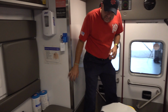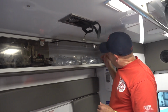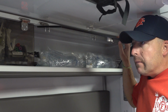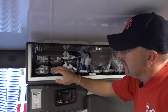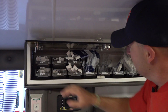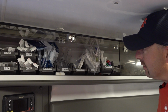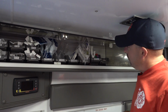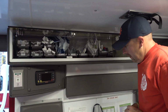So over here is the bench seat side. This is a lot of times where we sit to start an IV on somebody. Up here is all of our IV fluids that we hang. And here is all of our different sizes of needles. We've got little bitty ones, we've got big ones. We've got some IV start kits that have everything we need to get an IV started. Different kinds of tubing, tape to hold the IV down.